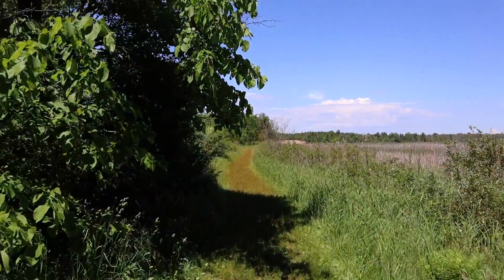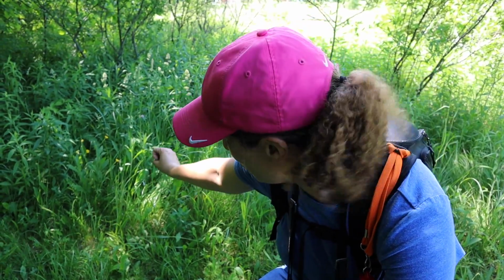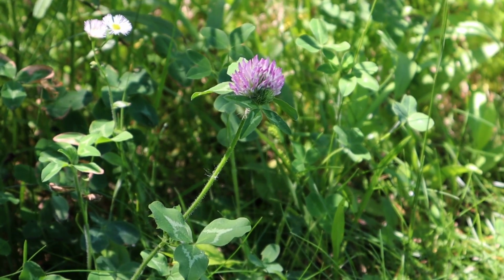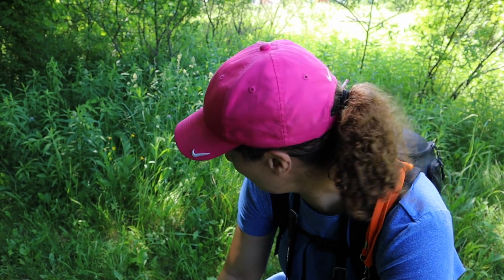There are all these flowers here that remind me of my childhood. These beautiful purple ones, frayed purple ones, yellow buttercups. I spent so much time playing in fields and exploring and rocks and dirt and worms and all that stuff. It's just a really beautiful memory for me.